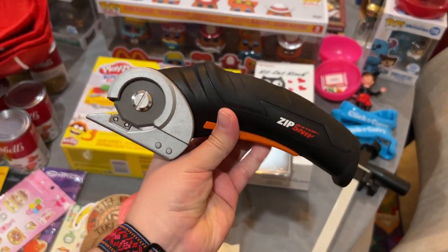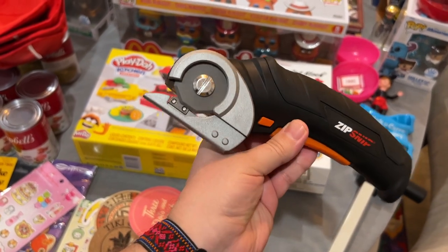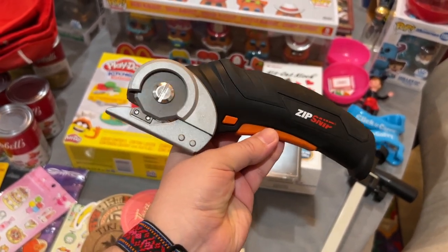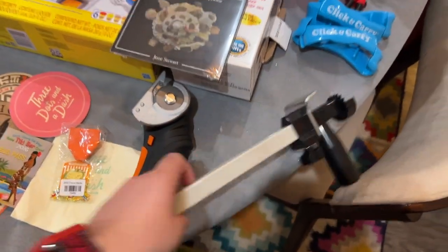I got Matthew some reseller tools. This is a zip snip, and he's already used it twice, and he loves it so much. It's about $50. You can find it on Amazon. They're basically heavy-duty electric scissors. Maybe he'll use them one day in a video, I'm not sure.